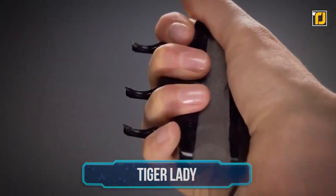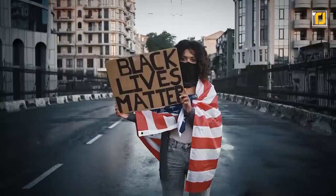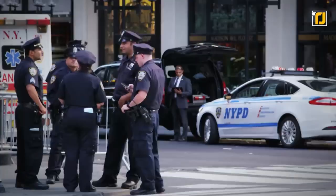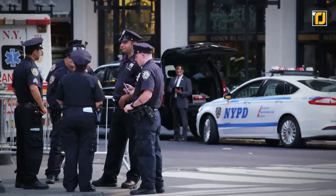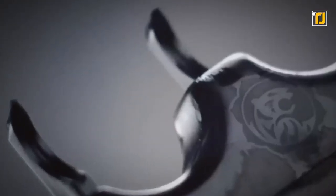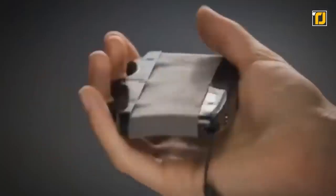Number 12. Tiger Lady. With street violence against women being rampant in cities across the world, and many police departments not taking the issue at hand seriously enough, many women have taken matters into their own hands and started buying self-defense products specifically made for women. One of these is the Tiger Lady Self-Protection Tool.